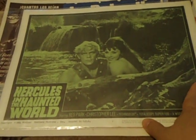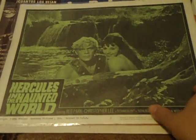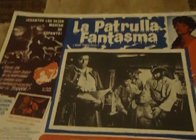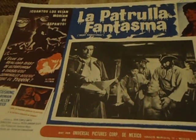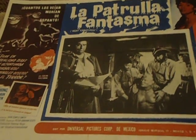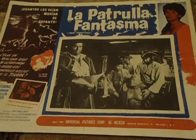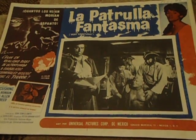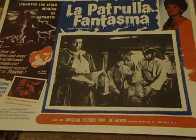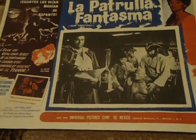So I had the opportunity to grab one of these, so I won't pass up anything from Hercules in the Haunted World. And this is one of my gems. This is a Mexican one-sheet for a Hammer film called Night Creatures. It's one of my favorite films. It's more of a whodunit type film, more so than horror, but it's just an amazing film.